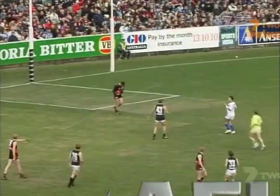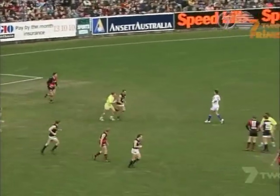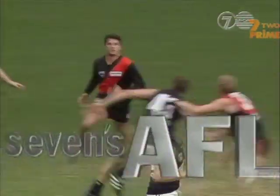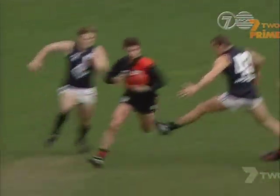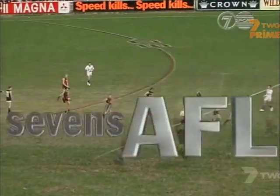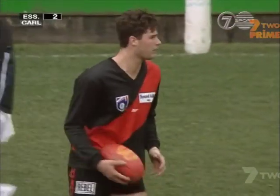And tripping by foot is a reportable offence and a 50-metre penalty, so we'll see the 50 applied as well. If it's tripping by hand, it is simply the 50-metre penalty and not a report. So the fact that the foot is used means that it's a report as well as the 50.